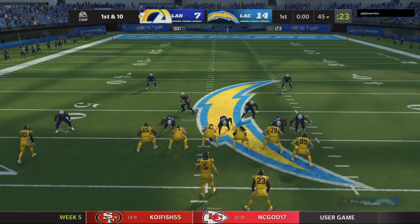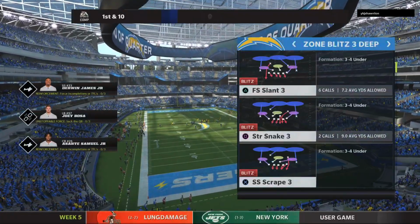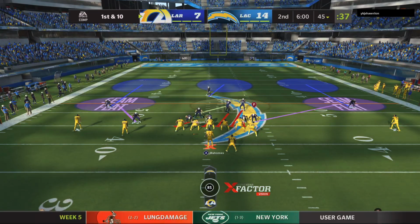Yellow, 180. Let's go. Through 1 quarter, 14-7 our score.